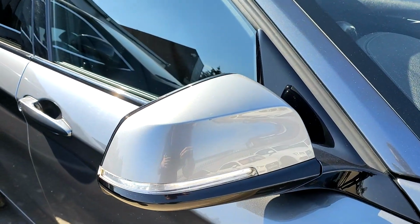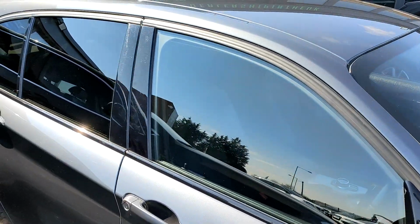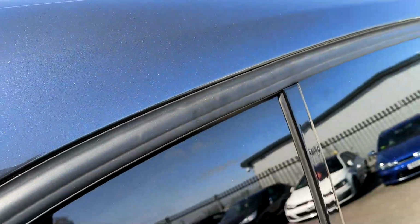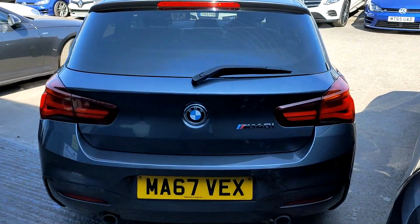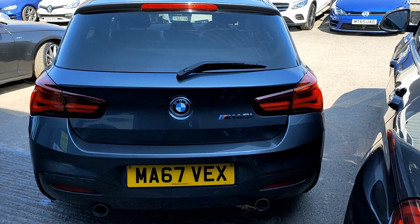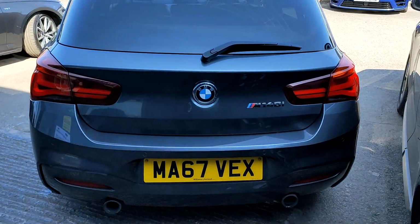Here you've got your ferrite grey mirror caps with your built-in indicator. You've got your gloss black door pillars just here, and you've also got window rubbers just above your tinted privacy glass. Now where it looks extra naughty for me is the rear. Sturdy, angled, lovely. What you can see, you've got a nice dual exhaust system that gives this M140 an absolutely incredible soundtrack to your driving experience.